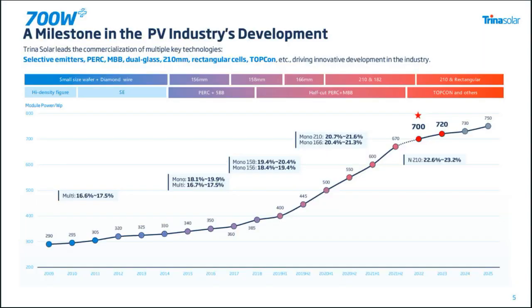And the industry's advancement in silicon wafer manufacturing, large wafer sizes, high efficiency cell technologies, and improvements in system design, tracker, and smart technology algorithms have all contributed to the continued reduction in LCOE.